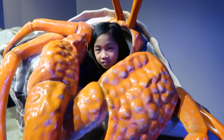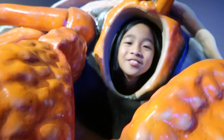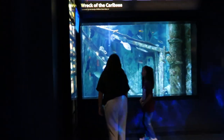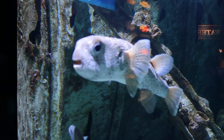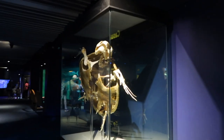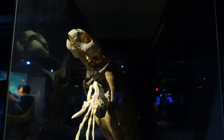Oh no, there's a huge hermit crab. Oh, this is a porcupine fish. So I'm gonna show you a real cool part of this aquarium. And I thought the beginning was cool. This is even cooler. Whoa, it's a huge tank.